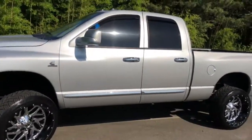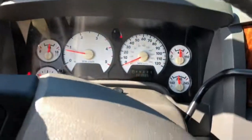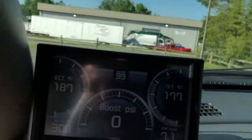121,000 miles on it. Clean as hell. This guy took super good care of it. Really cool dude. Business guy too. Really nice guy. 121,000 miles. Smells clean as all hell in here. 4-wheel drive. Edge monitor.